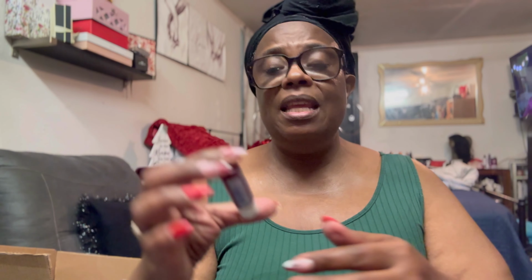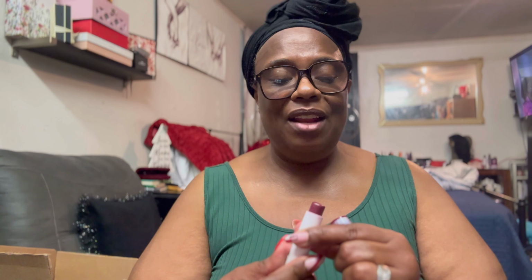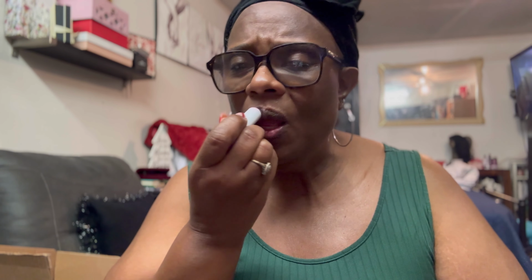You guys, have y'all tried this yet? This lip gloss right here. This is called Blackberry Lip Care. It's a Nivea. This is hands down an excellent chapstick. I don't know, have you guys tried it yet? Because it does the lips right.